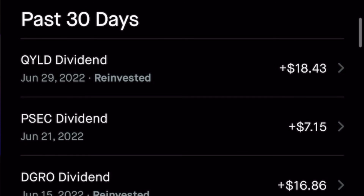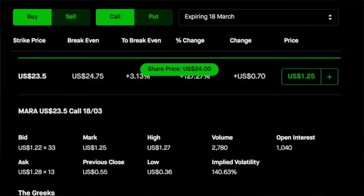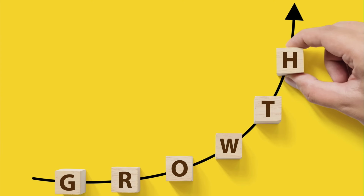There's plenty of ways to make extra income for yourself in the stock market. You could get some passive income from dividends. You can play some options and maybe do some covered calls. You can get your income from natural share price growth. For instance, you buy Apple at $100 and you sell Apple at $200.